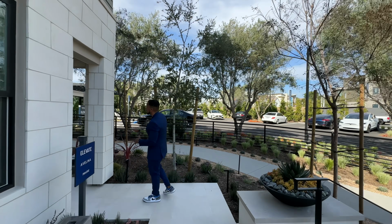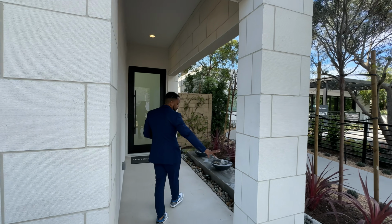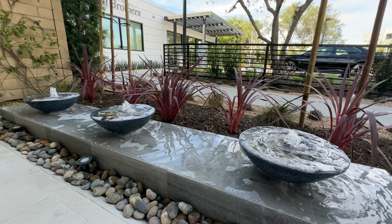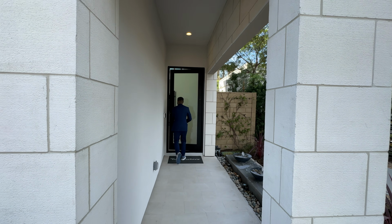Now, come with me over here. As we come around on this side, they gave a great example of what you can do in this area. I love the little water feature that they have here. Now, I can't wait to show you guys the inside of this home. Come on, guys, let's check it out.